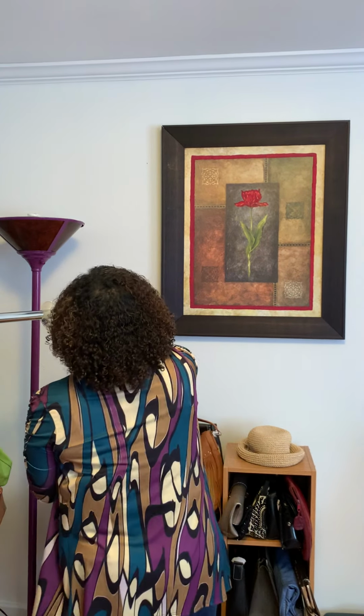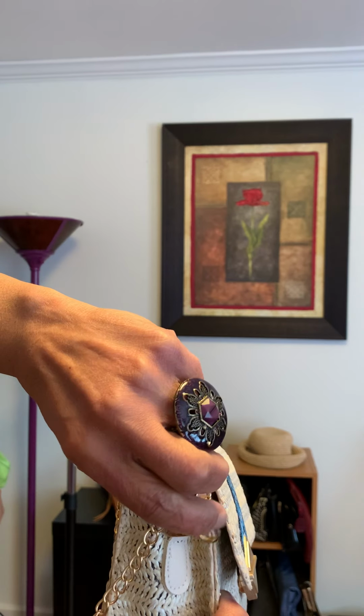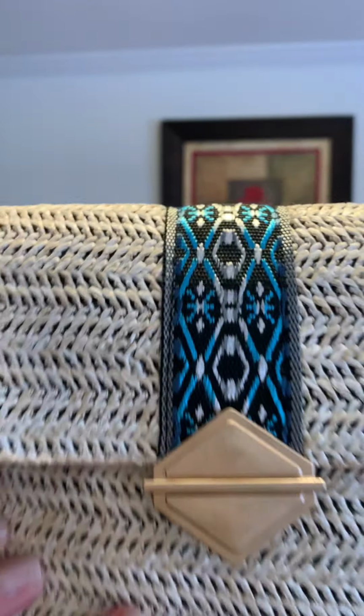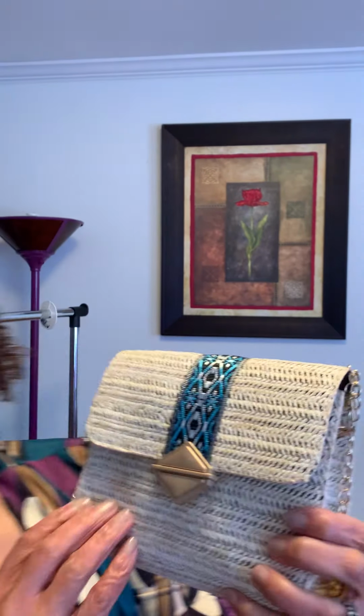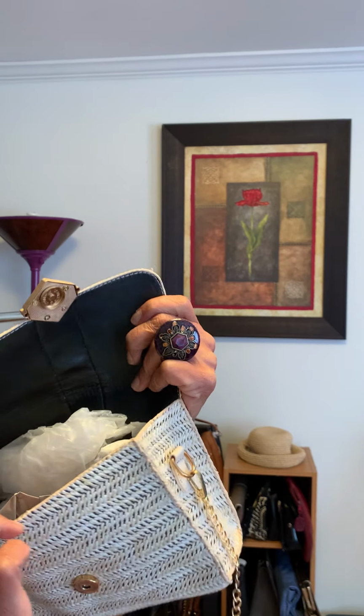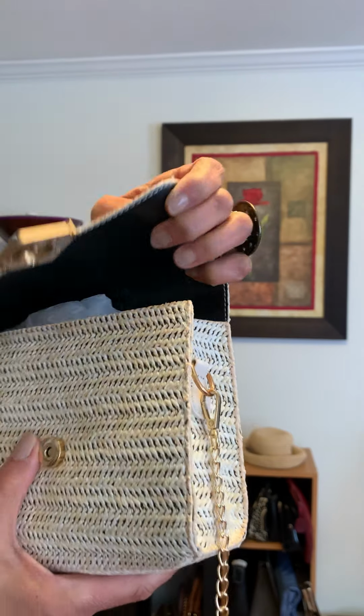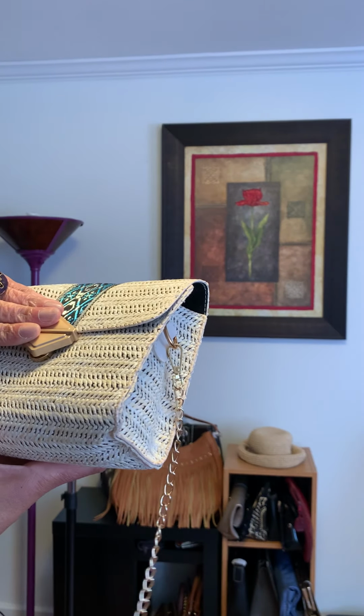Then, in the way of accessories, I have this little straw bag. Let me bring it closer so you can see it. It has a cute little design on the band, and it has this gold shoulder strap. Now, as you can see, there's a little tab right here where you can take this off if you want to and just carry it as a clutch. But it has a snap closure. And it's just one big compartment in there. So there's no side pockets or anything. But I think this would complement your spring outfit as well.